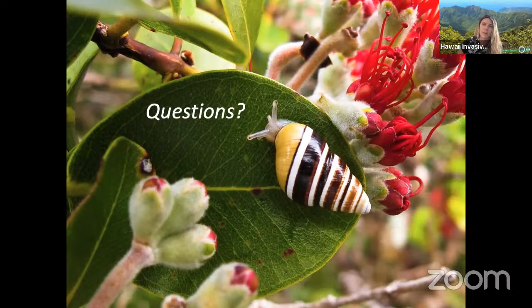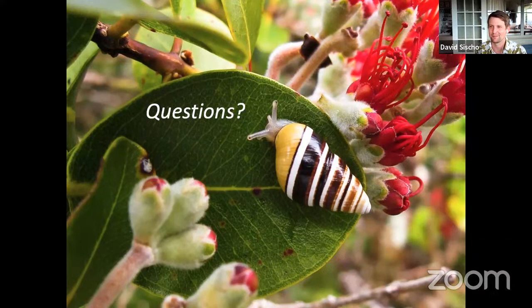I have a quick question. Who took all these wonderful pictures? Most of them are mine. A few others might be from our team, yeah, our SET team. A few others are from the Bishop Museum.